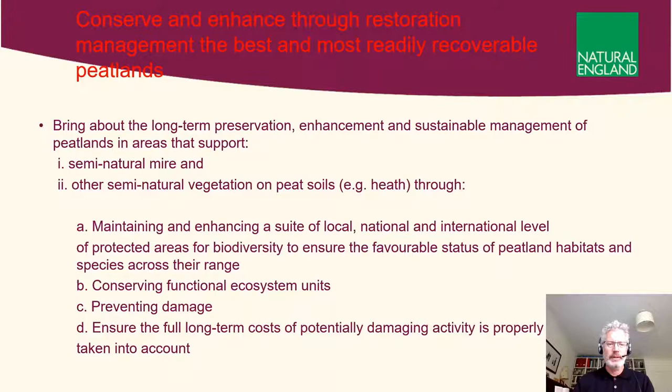This is a direct response to the first objective in the UK peatland strategy, which is to conserve and enhance through restoration management the best and most readily recoverable peatlands. I've shortened this a bit, but it says to bring about the long-term preservation, enhancement and sustainable management of peatlands in areas that support semi-natural mire vegetation and other semi-natural vegetation on peat soils, through maintaining and enhancing a suite of protected sites at various levels to ensure the favourable status of habitats and species. We do that through conserving functional ecosystem units, preventing damage to those from external activities, and ensuring the full long-term costs of any potential damaging activity are properly taken into account.